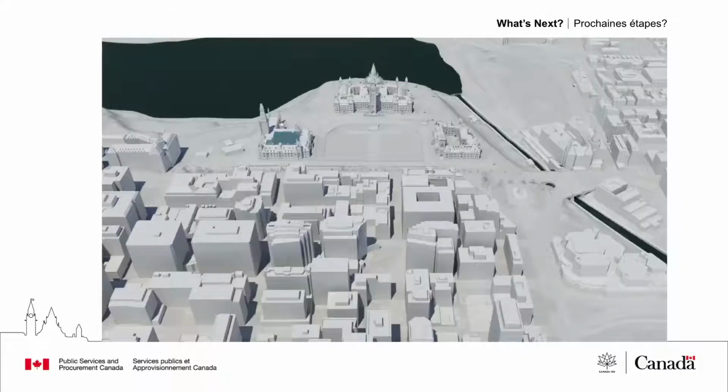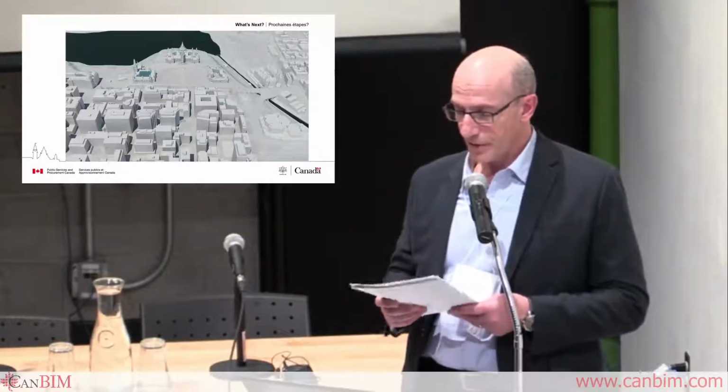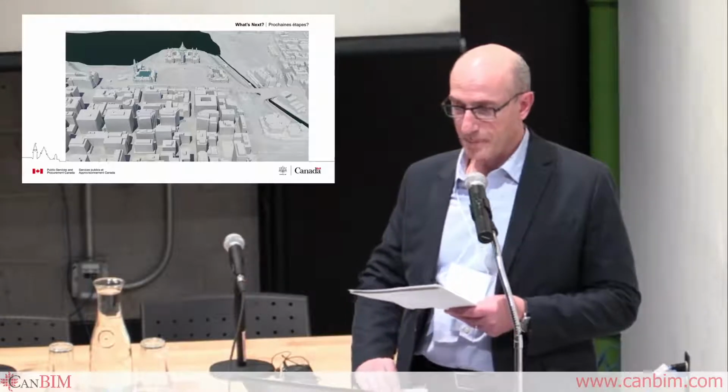For the campus to work effectively, in addition to a digital network, it requires a physical network that interconnects the buildings underground and supports the efficient and safe movement of services, people, and goods.